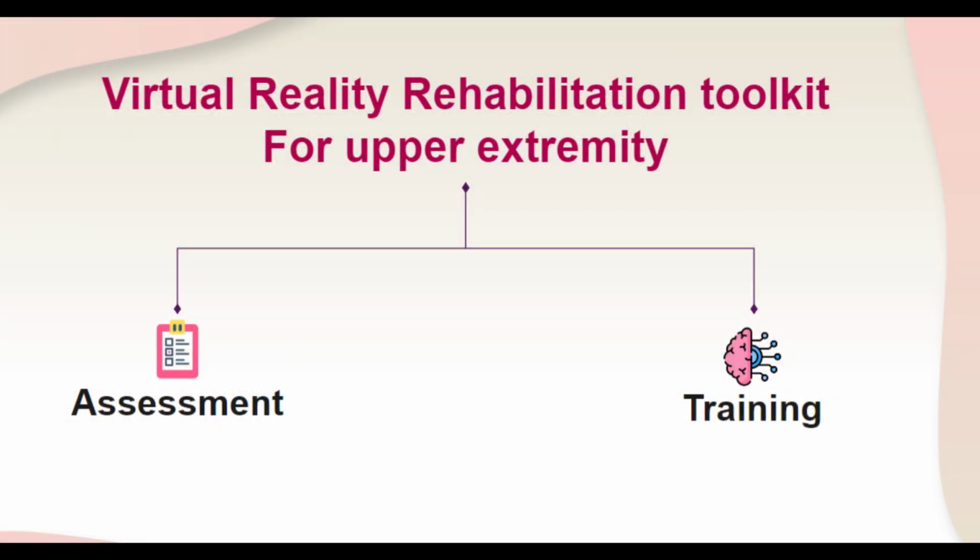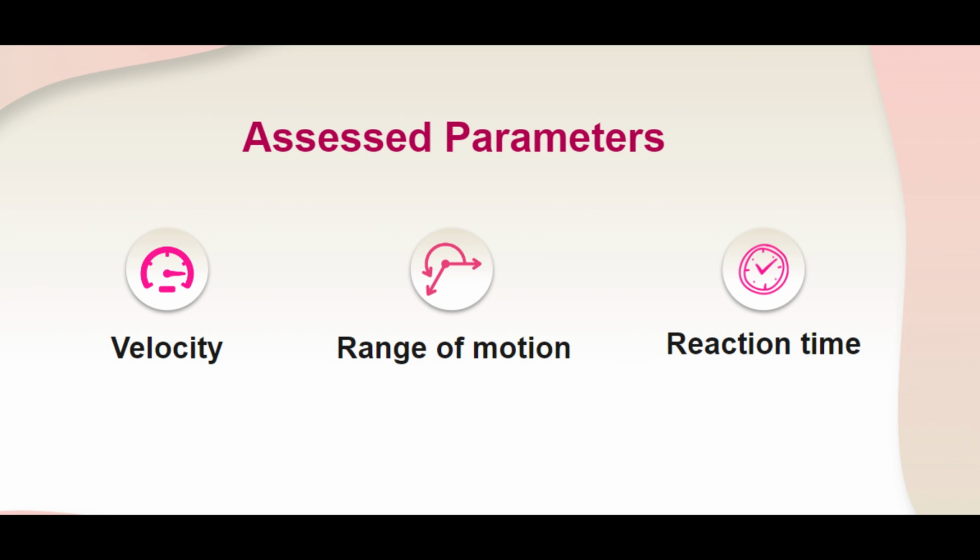Our VR system focuses on both upper extremity assessment and training. The assessment module measures the patient's condition by measuring the temporal and spatial parameters of their upper extremity. The data gained from the assessment module will have an important role in determining the difficulty level of the training module. In the training module, the patient must succeed in order to progress to a more complicated game. We developed 3 different separate games for training and assessment of hand velocity, range of motion, and the patient's reaction time.